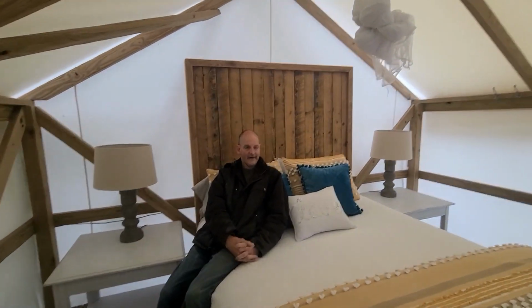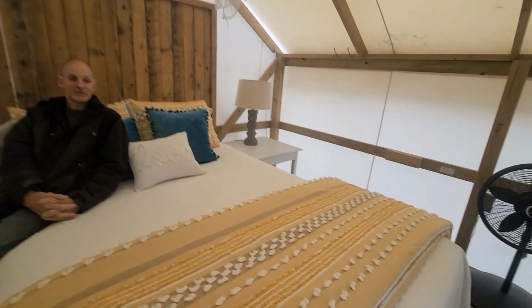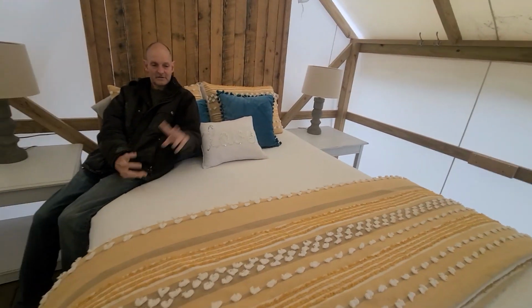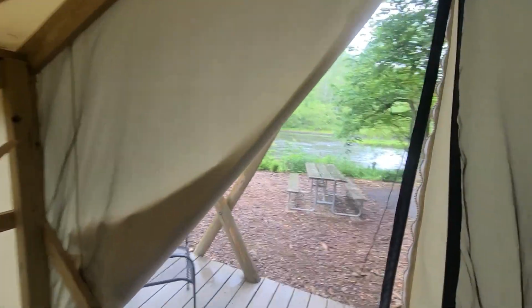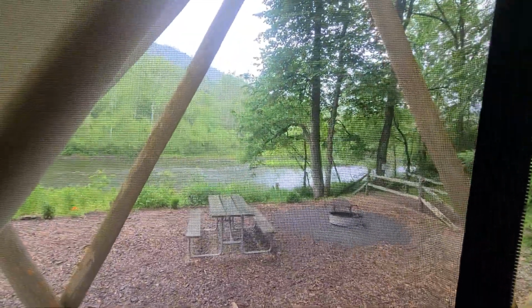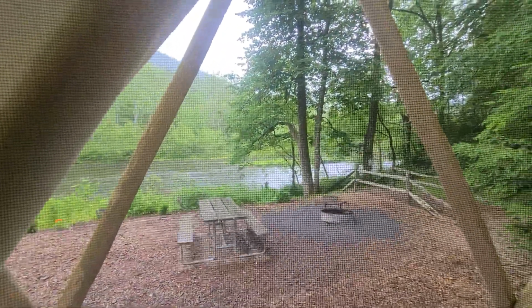And my honey's checking out the bed. The bed looks very comfortable. Nice view of the creek. How's the mattress feel? Good? Yeah. I like this. Oh, and look at the view we get. That is nice. Oh, wow. Very nice.